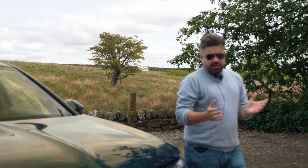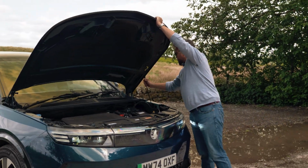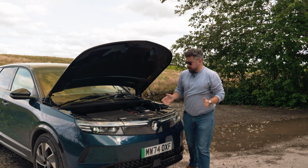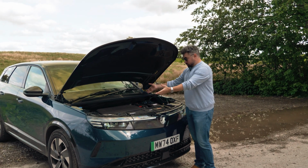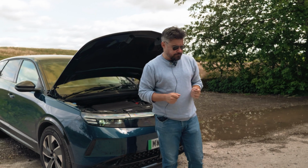Now, for a car so practical, I was surprised to find that the Vauxhall Grandland doesn't have a frunk. Instead, there's all the electrical gubbins that drive the front motor, so it is a front-wheel drive car.